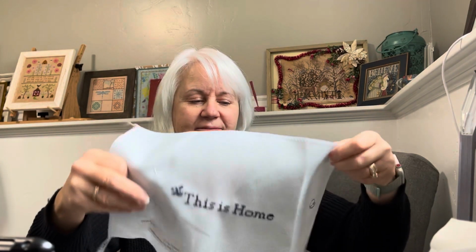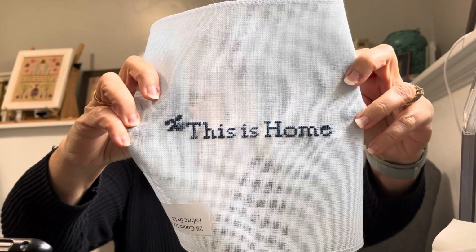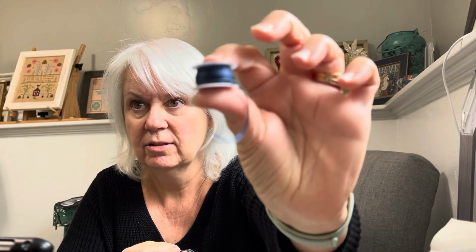The other stitching I wanted to show you, I mentioned yesterday that I am working on a special gift for you. And this is just the beginning of what it will look like. So I'm stitching this on a 28 count Lugana. The color is ice blue. And I am using one of Vicki Clayton's silk hand-dyed fibers. Rubbed Dark Mermaid is the color.